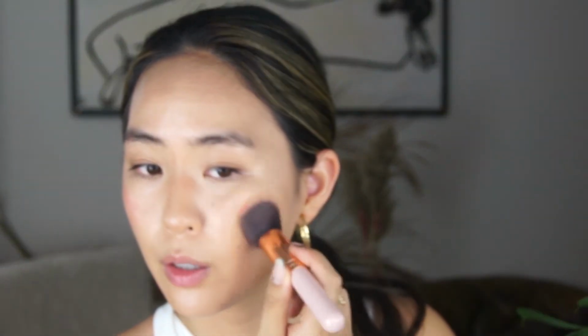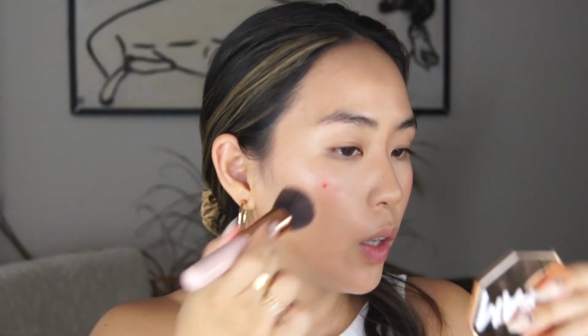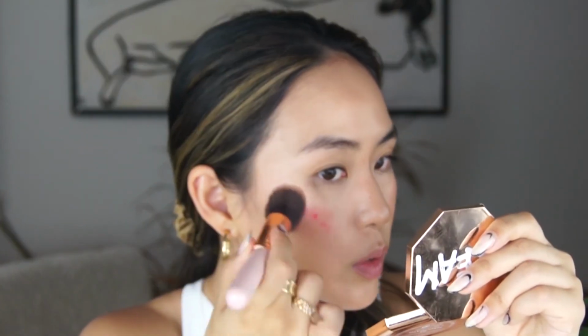And you can see it better in person, but because of the lights blowing out my skin, you can't see it that well. But I will build it up until you can see it a little bit better. I'm being really, really careful because it's really intense if applied too heavy-handedly. So I'm just gonna blend that out.